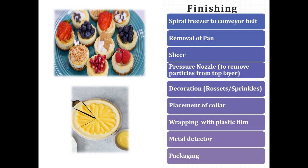Then sometimes, whenever the cake passes from the oven and the spiral freezer, there are some ice crystals, or since it's a commercial plant, sometimes you will find some crumbs or anything. So the pressure nozzle is used, and because of that whatever crystals are on the top of the cake can be removed. After that, we can do the remaining decoration, like roses, making flower designs or something. Then we finish the cake, put it in a box, and pass it through the metal detector, which is all the QA aspect. And here the cake will be done.